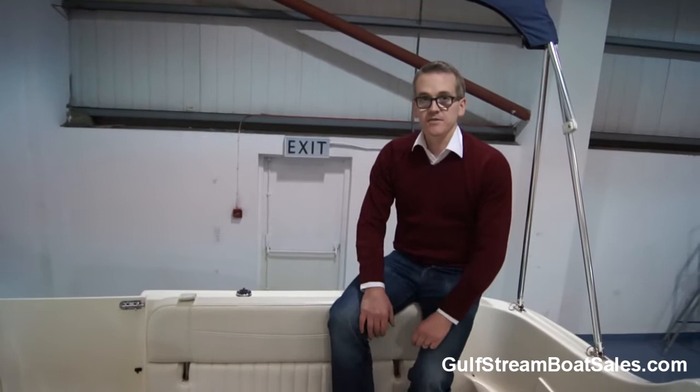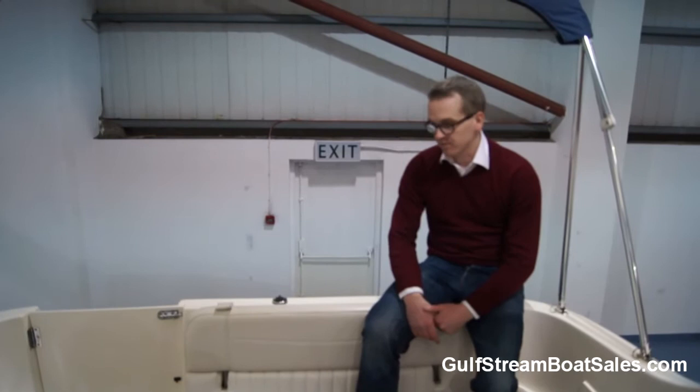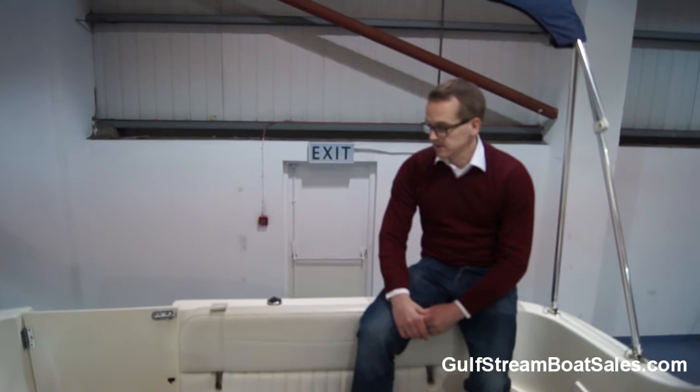And again, condition wise, back here, everything's perfect. All the little hinges, all the clips, everything's working as it should, and all in really nice condition. The upholstery and stuff in this back seat is excellent.